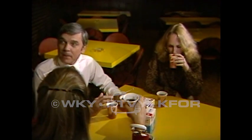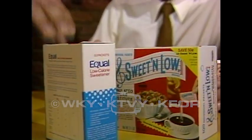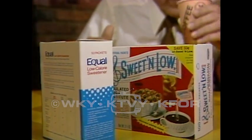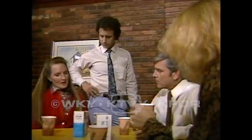That, we revealed, was Sweet and Low, the Saccharine product. The first cup, which contained Equal, they thought was more like sugar, confirming Equal's claims. Although the two sugar users still could tell the difference between Equal and real sugar.